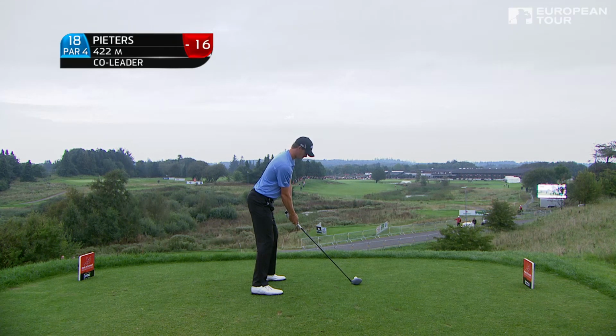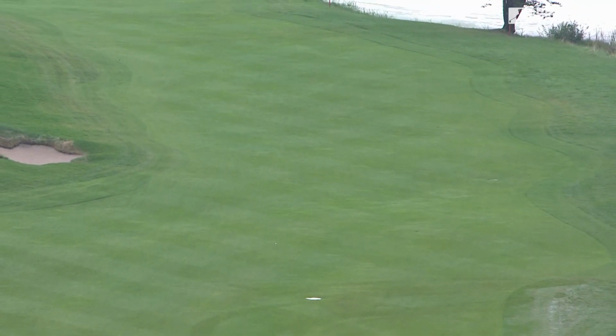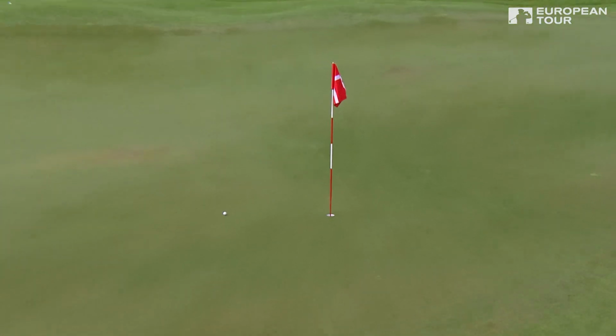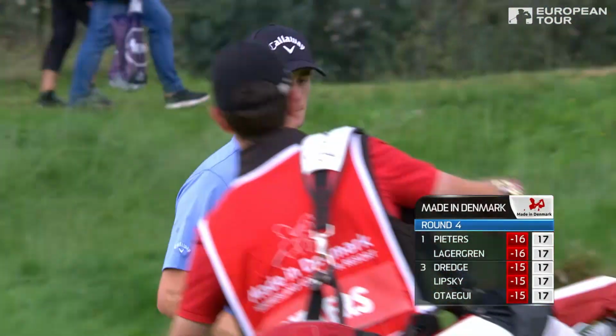Got the driver. Yeah, that's as straight as you can hit it. A little bit of left to right movement. What a tee shot. Darren Clarke was watching back in the UK or here. He'd be very impressed with that tee shot. He likes it. Oh, and he should love it. He should adore that. What a shot to play in the 72nd hole.